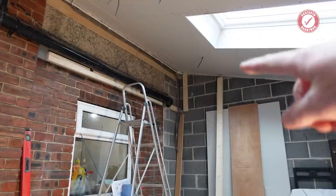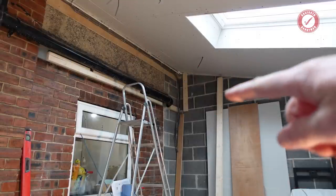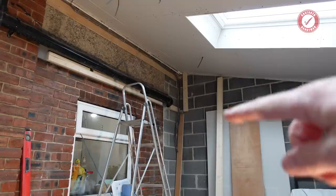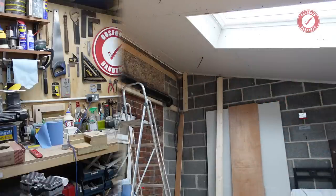So I've got some big long battens here. That's those bits of wood down the right hand side there. So I've got some big long battens, and the first thing I need to do is rip them to be at the same angle as the angle of the ceiling.